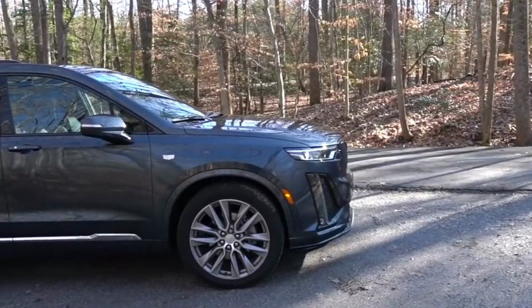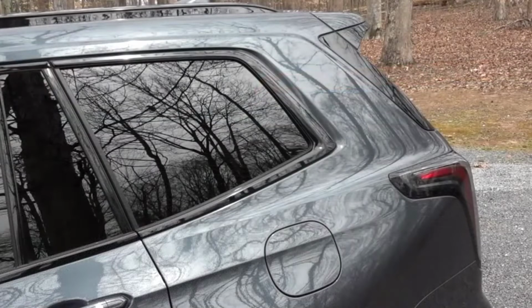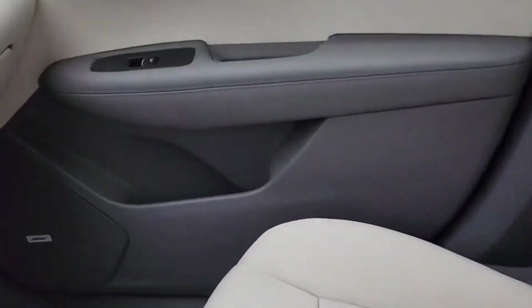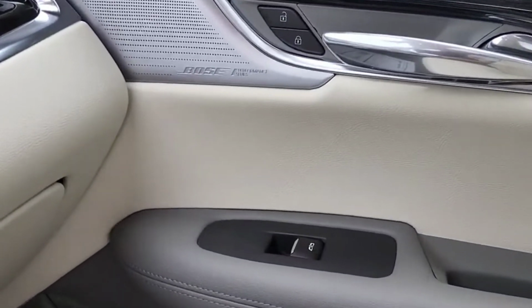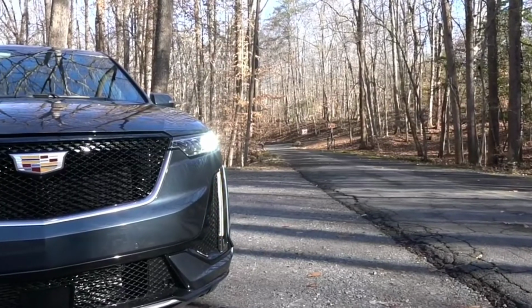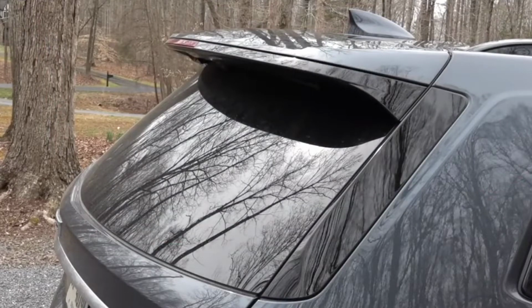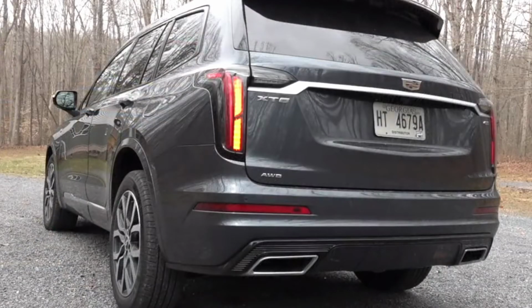Models with V6 engines are rated for up to 19 mpg city and 26 highway. The all-wheel drive XT6 running on our fuel-economy 75 mph highway route, which was part of an extensive testing regimen, was less than bright at 22 mpg. For reference, the Mercedes-Benz GLE 450 that was tested on that route earned 23.